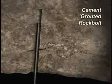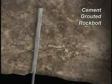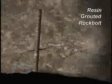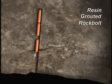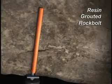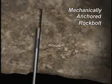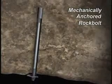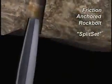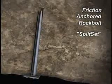Cement grouted rock bolts provide high load-bearing capacity in hard rock conditions, but require long curing time before bearing a full load. Resin grouted rock bolts give rapid support after installation. Mechanically anchored rock bolts are mostly used in temporary reinforcement and are inexpensive. Friction anchored rock bolts, split set, will give immediate support but can't manage heavy loads.